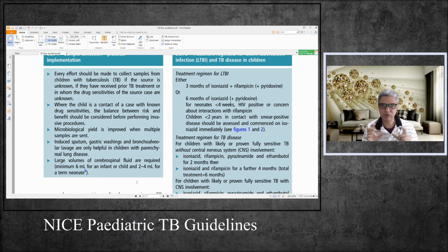So remember, in neonates, as soon as you're suspecting that, you will be offering them TST, and then you would be reviewing them after 6 weeks. No, sorry, in neonates, you will be offering them INH, and then you'll be reviewing them with TST after 6 weeks. And then based on that, you'll be deciding.